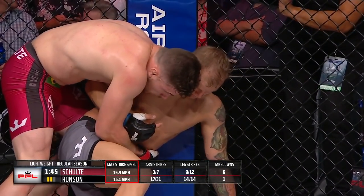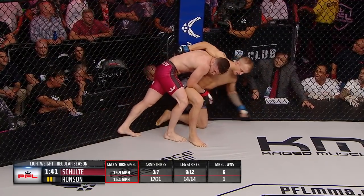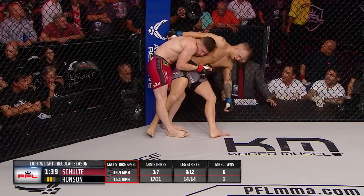He's got to make space. When he gets back to his feet, he's the one pressing the action and staying in Natan Schulte's grip.